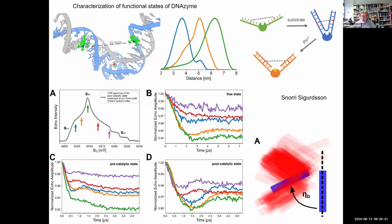There is one metal here, which can be different divalent metal ions. And so we have one rigid spin label in this double strand, and one rigid spin label in this double strand. The rigid spin labels are all synthesized by Snorri Sigurdsson. Very nice spin labels which incorporate in double strands of RNA or DNA and are rigid like cantilevers in there.